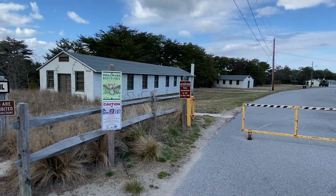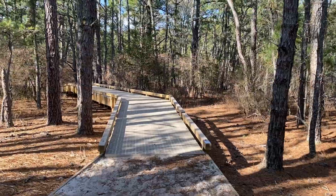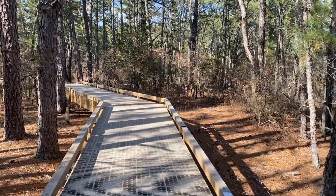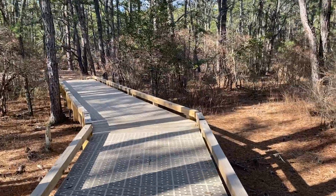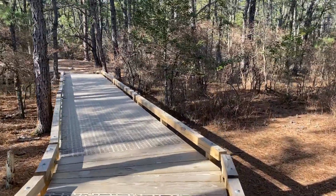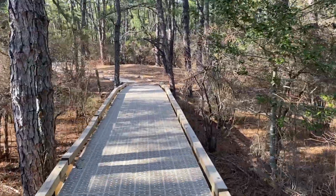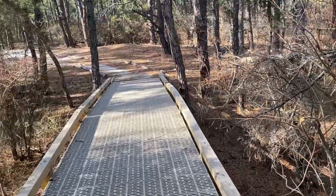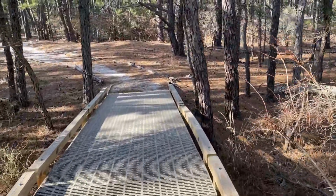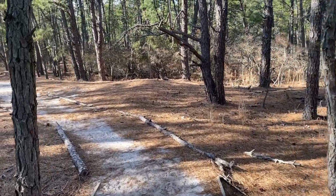We are looking at going left here on this Pinelands Nature Trail. All right, so just off of the Fort Miles historic area, there is a trail called the Pineland Nature Trail. That's what we're on right now. And it's a sandy, pine needle covered trail. And we're just kind of walking out to see where it takes us.